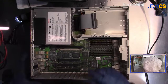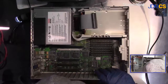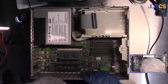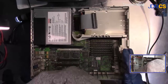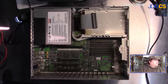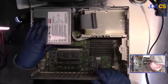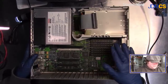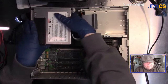Alright, so far I do see there's some crustiness around those chips. Of course, these electrolytic capacitors have all but certainly leaked. But overall, this has been stored somewhere less optimal than a climate-controlled clean room. But at least they pulled just the hard drive and didn't pull the entire drive carrier and SCSI cable and power cable, as some people might do.